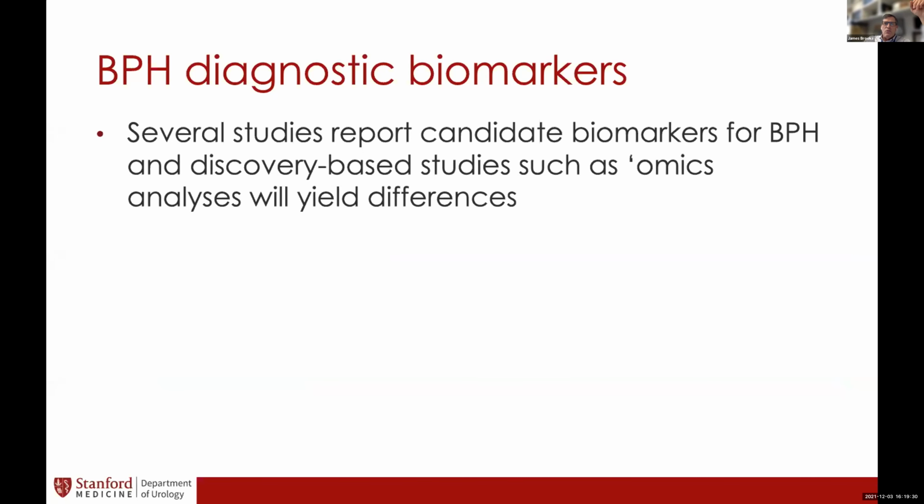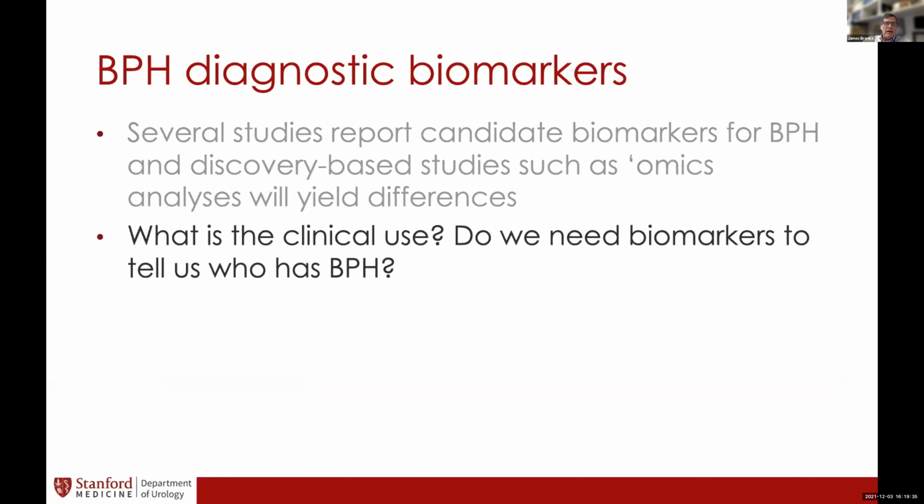But the fact is, for a diagnostic biomarker for BPH, what's really the need? I'll tell you, a clinician and a patient can do pretty well together in defining what BPH is in terms of describing what their urinary symptoms are and doing a DRE and showing that there's an enlarged prostate. So that already performs really well in defining the problem. So if you're going to develop diagnostic biomarkers for BPH, you've got to add to that somehow or make it better. And that is going to require some thought about how to make it better.